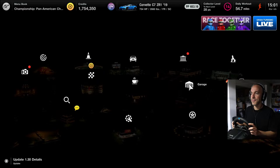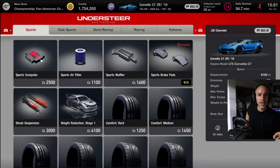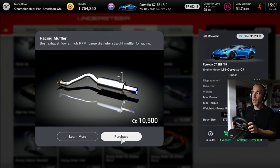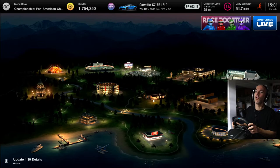I think what I'm gonna do, I might do the tuning shop. I might kit this a little bit. We could go wild on this. If I were to put a racing exhaust manifold, that takes me up like 7 horsepower, which isn't much. But if you did a racing muffler, that takes me up 21 horsepower, all the way up to 775. Let me try racing these races bone stock. And if we have trouble, I'll come back and I'll just go crazy with this car and we'll be unstoppable.